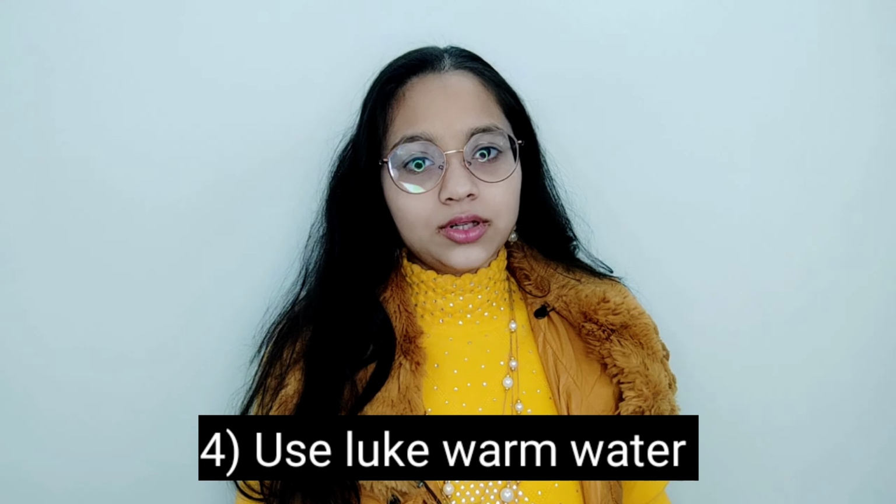The fourth tip is use lukewarm water. Warm water for bathing is also really nice. The previous tip I told you, don't use too hot water, instead use lukewarm water. Now you can do one thing: you can boil some water, take a towel, dip it into it and just dab it on the face. This will make your skin even better. Just lukewarm and just a dab of it. This will make your skin more glowy. So the conclusion is use lukewarm water instead of hot water.